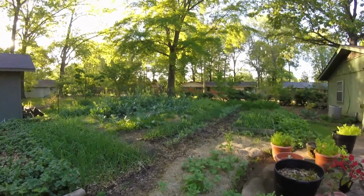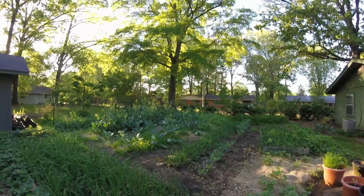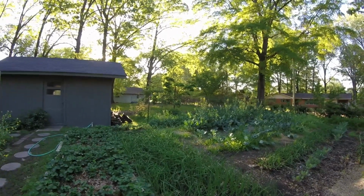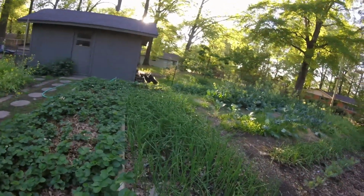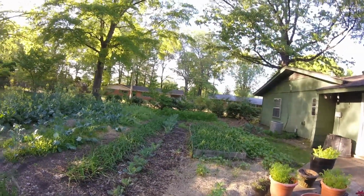I just wanted to give you an overview, a shot of the status of the garden. And as we get it cleaned up and start planting our summer, our warm weather crops, I'll give you updates and put it all together. But our onions are going crazy. They look great. Those onions in the raised bed look really good.